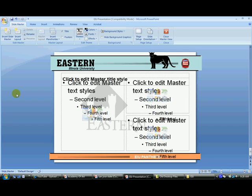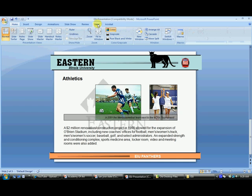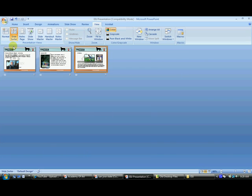Okay, so please make sure whenever you're in the slide master, whenever you want to get back into your presentation, that you always close slide master view. Always make sure you close and go back out into your regular presentation. If you don't, you're going to think you're putting information on your slides, but you're really not. Okay, so that's one thing that you'll always want to make sure that you do, is to always go back out into your slide presentation.